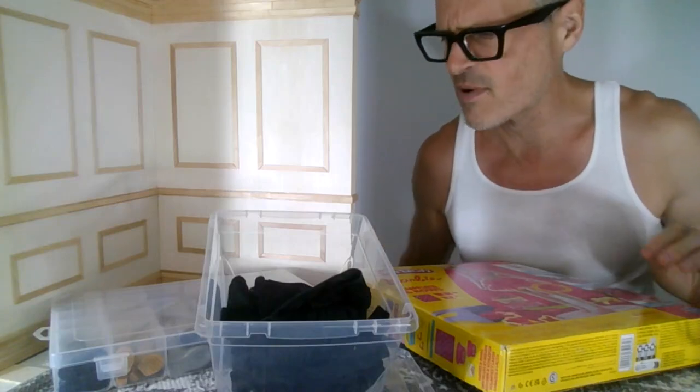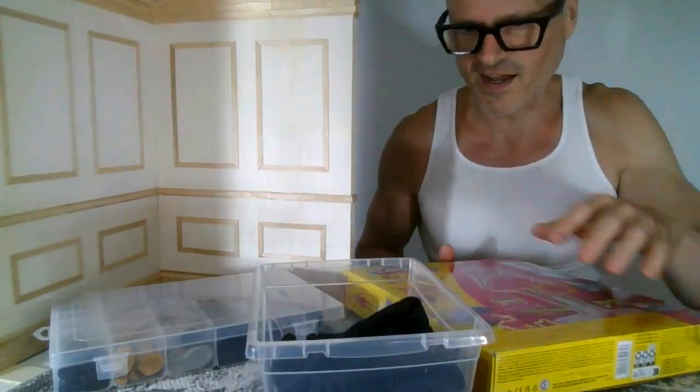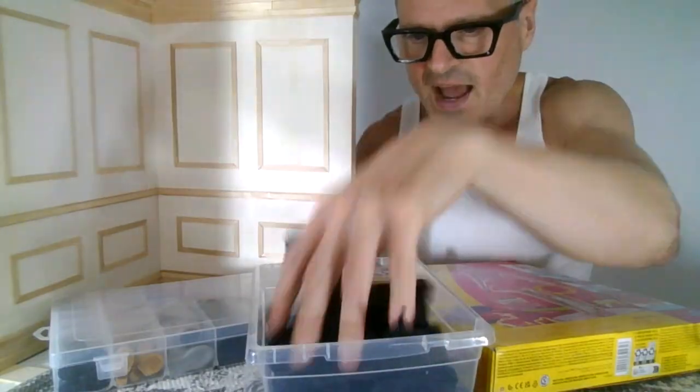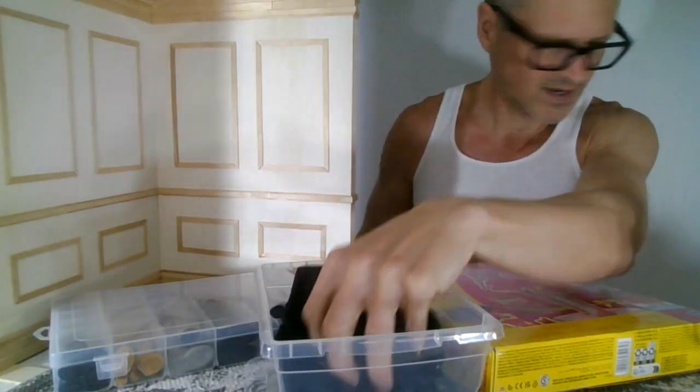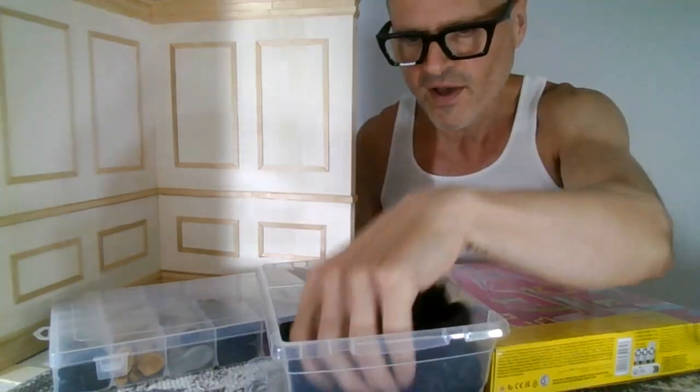Brigitte Nielsen Barbie. Did I sing my song yet? I've been singing it, waiting for this doll to come. I think we'll be able to find a good outfit in there. I kind of wanted the pleather top. I don't know where that is. I might have to go and hunt for that.